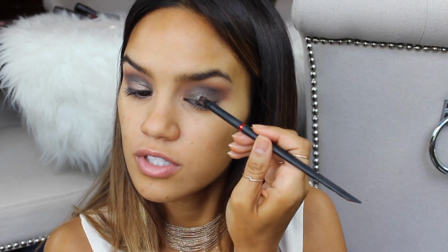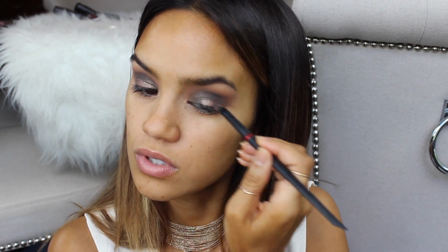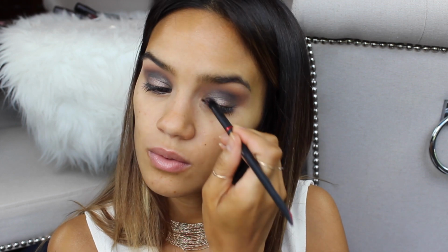Wow, that looks so pretty. Now you could use a flat shadow brush to do this, but I wanted to use something with more loose, dense bristles because then it would be a little bit softer and not quite so metallic. But if you were to take a flat shadow brush, this would just really pack that on and make it ultra pigmented and shiny. So I'm going to give that a moment to dry.